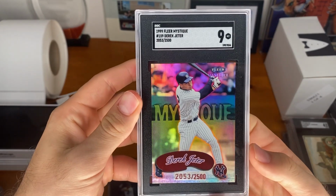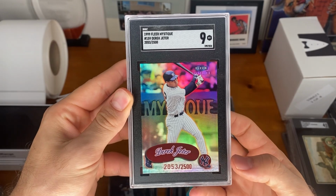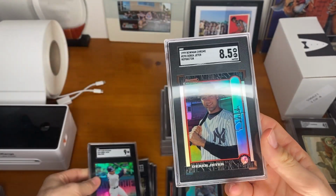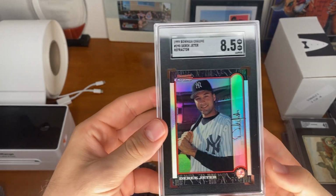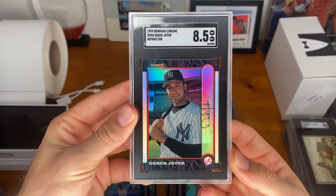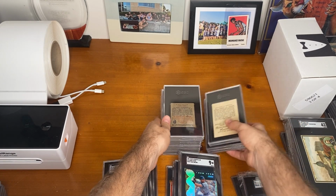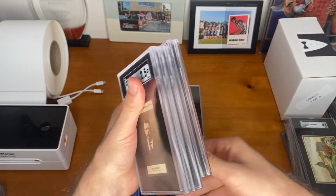The 1999 Fleer Mystique numbered to 2,500, numbering right down there. And the 1999 Bowman Chrome Refractor at an 8.5. Overall, definitely satisfied with those, as those cards can be very difficult to grade and easy to get 6s and 7s.